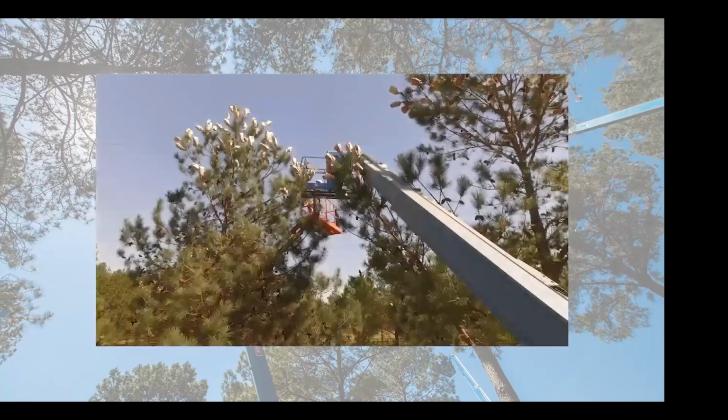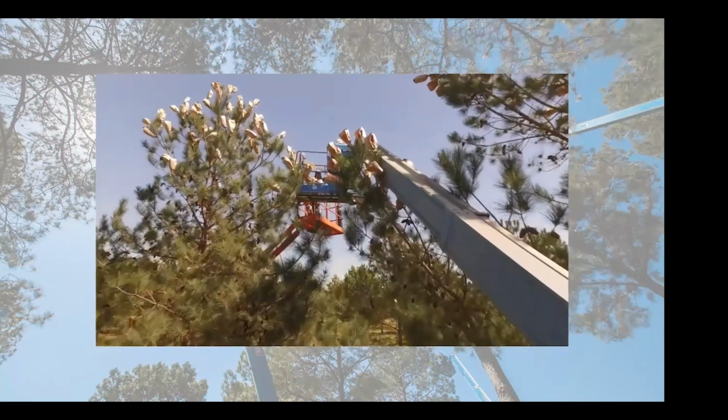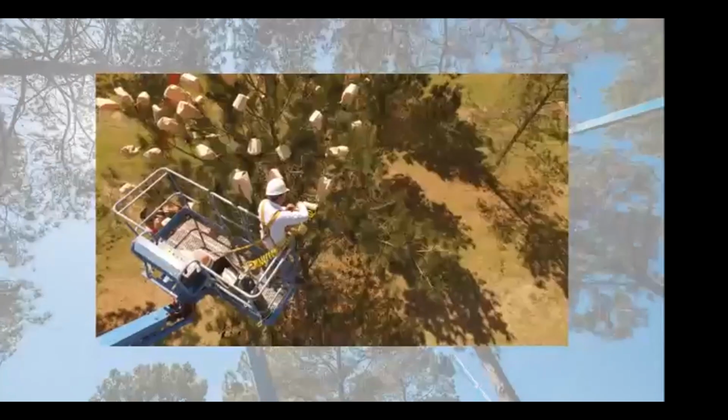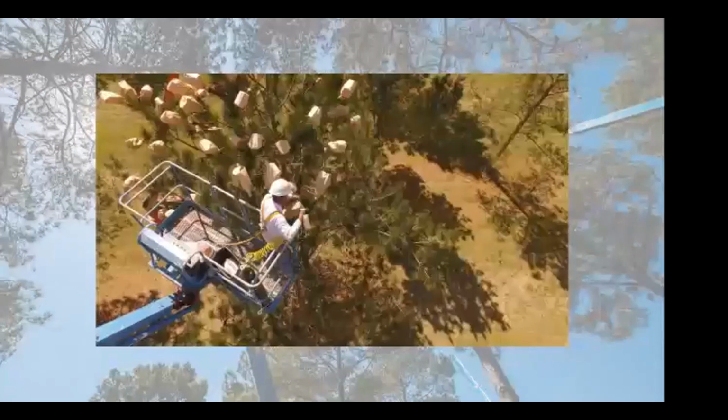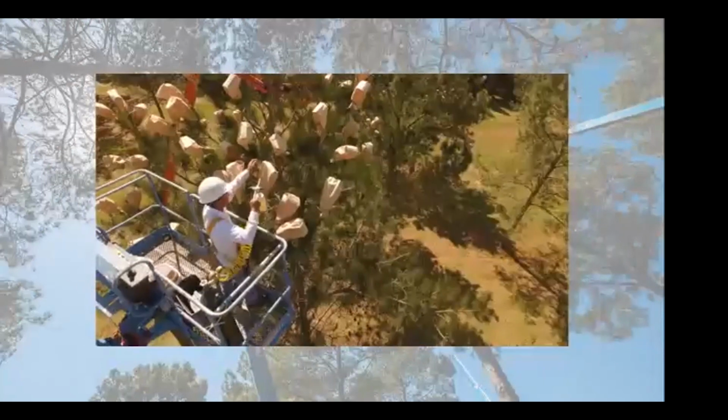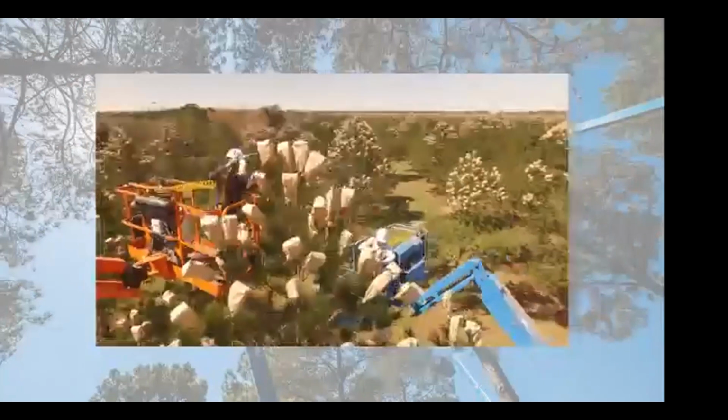So here's a video of the controlled pollination process. As you see here, the individual in the lift is working with the trees that have the bags over the flowers. Within each one of those bags is anywhere from 5 to 6 flowers. This past year, ArborGen alone, we put up 1.4 million bags in our 6 orchard complexes within the company. These bags are visited twice in a 2-week window just to make sure the pollination is successful.